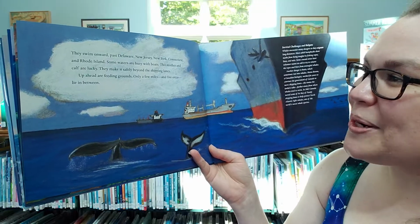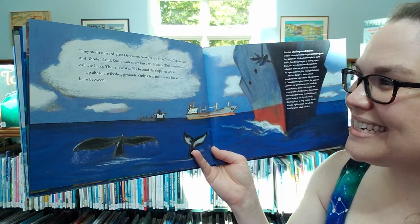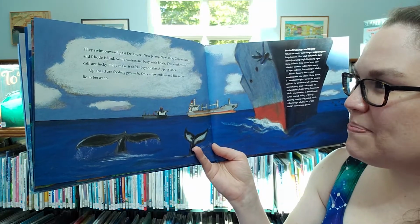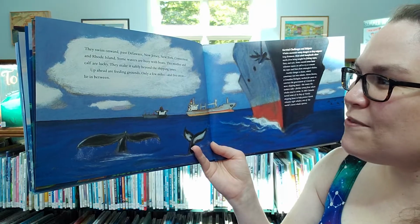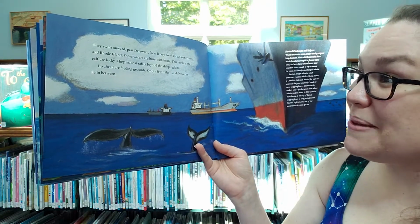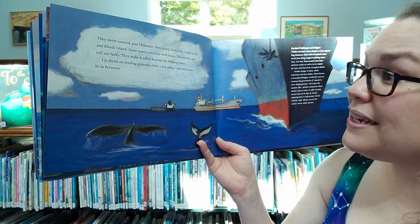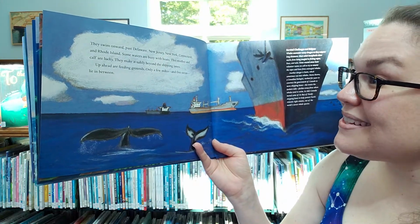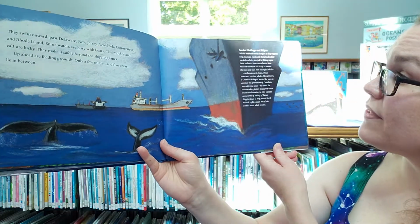They swim onward past Delaware, New Jersey, New York, Connecticut, and Rhode Island. Some waters are busy with boats. This mother and calf are lucky. They make it safe beyond the shipping lane. Up ahead, a feeding ground. Only a few miles on, and 5 orcas lie in between.